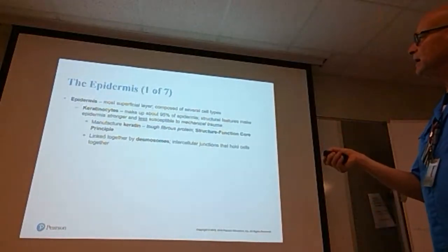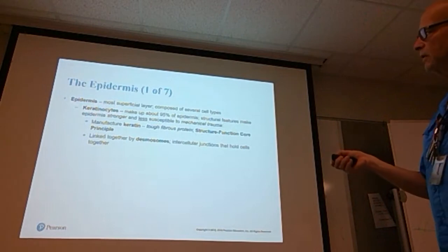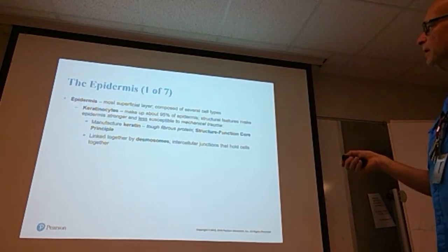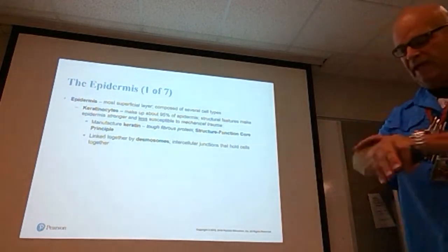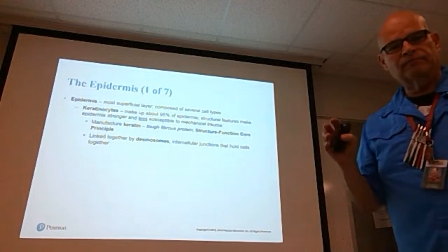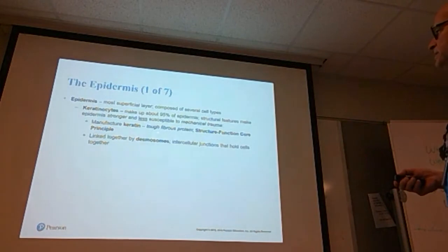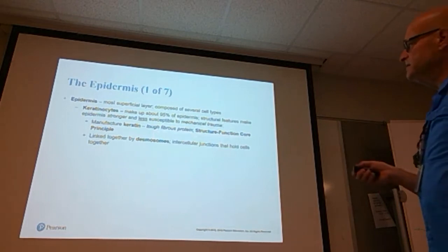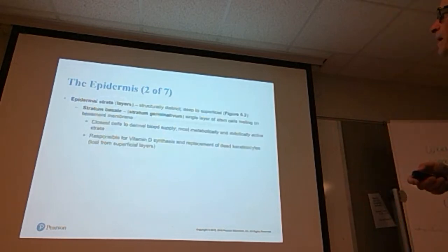And what is happening in her skin is these cells are starting to reduce in number. It's the keratinocytes that make it durable and less susceptible to mechanical trauma. As that number starts to decline with age, the skin will become more easily torn and brittle. They manufacture keratin, which is a tough fibrous protein. Again, that structure and function, core principle. It's made the way it is so it can do the job, and it does the job because of the way it's made. These cells are linked together by desmosomes, which are junctions that hold the cells together.